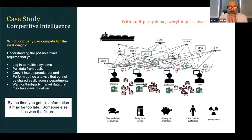So I promised I was going to show you an example. Here's an example of simple competitive intelligence. The question is, which company can compete for the next cargo? What normally happens, you can see this is a messy infrastructure, and you have to log into multiple systems. As I mentioned, you have to pull data, and after putting it in a spreadsheet, you do all kinds of analysis, and maybe you have to wait for third-party market data to validate. Unfortunately, everything is slowed down, and by the time you get to your conclusions, somebody else got the fixture, right? It's something that happens every day, and it's time now to connect the dots.